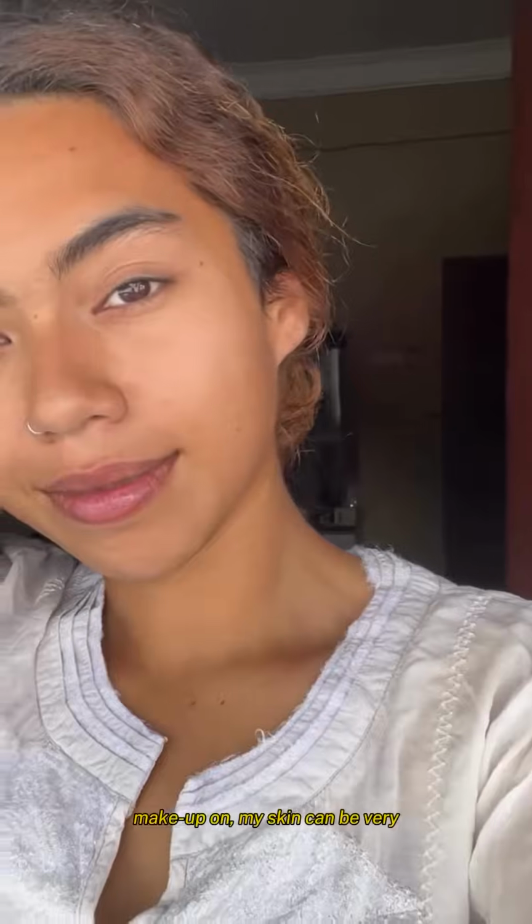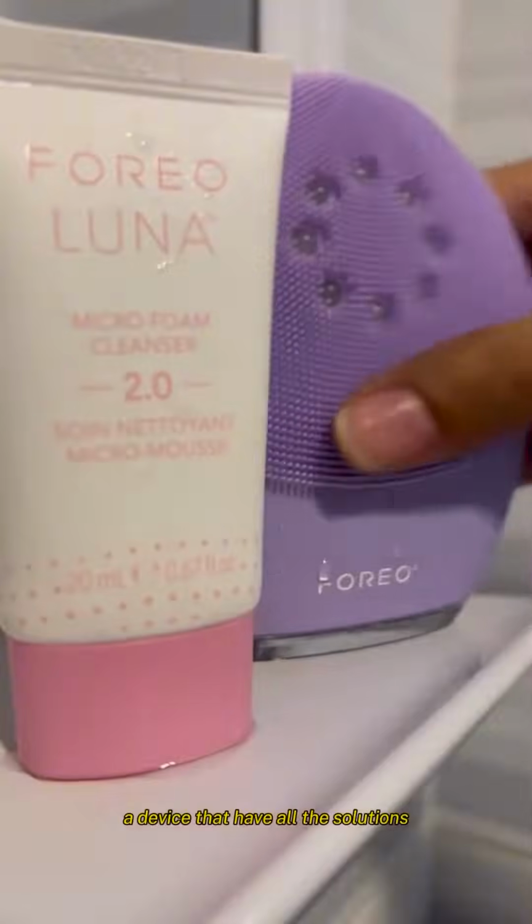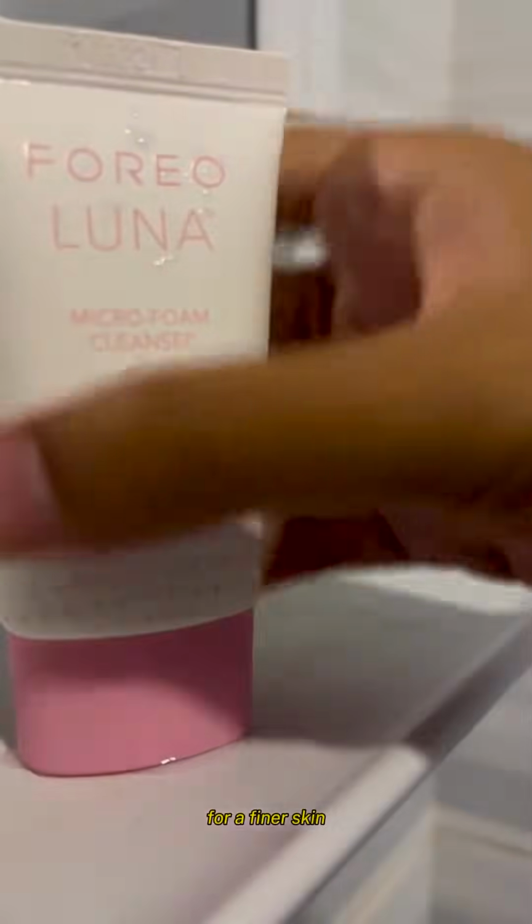I am always out in the sun and often spend my time outdoors, and even without any makeup on, my skin can be very oily and my pores are clogged. That's why before bed, I add on my new routine to deep cleanse my face with a device that has all the solutions for finer skin.